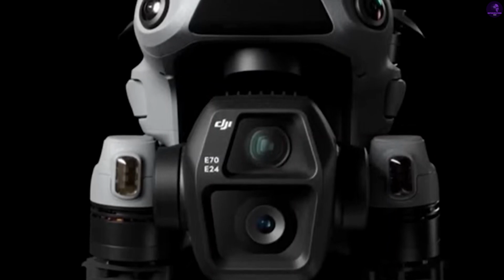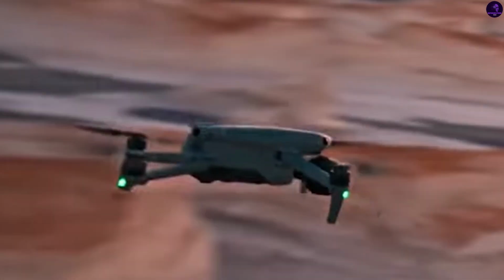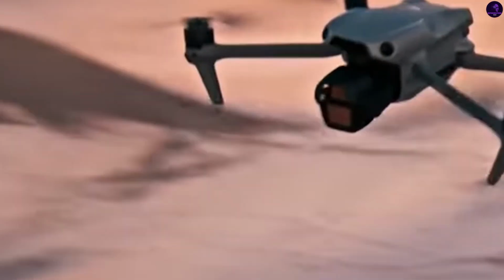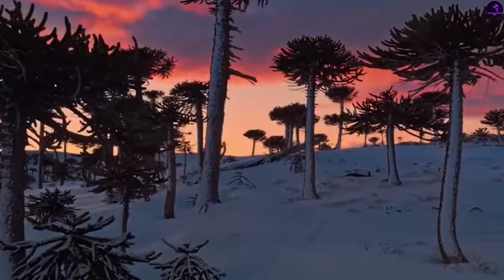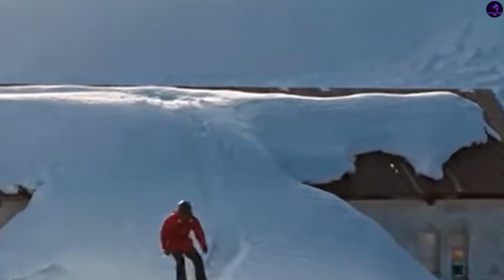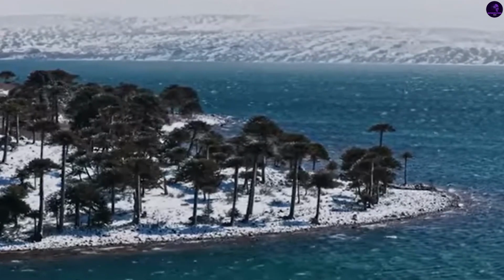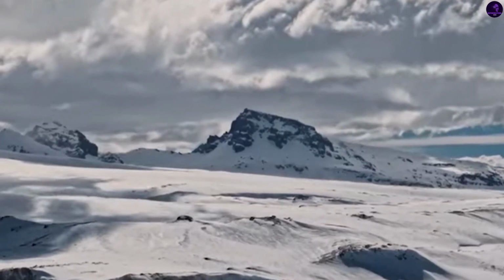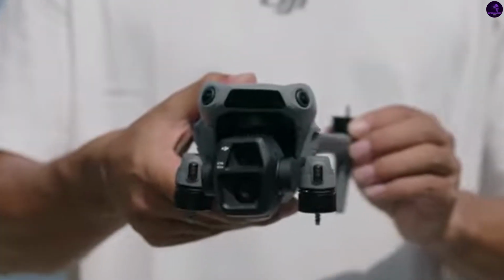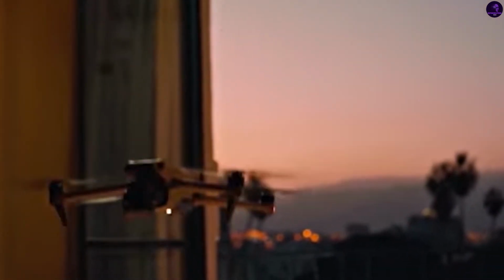DJI's Air 3S strikes the perfect balance between portability and professional features, making it 2025's most versatile mid-range drone. The dual camera system, 24mm plus 70mm, provides exceptional shooting flexibility, while the O4 Plus transmission system delivers stable 1080p 60 frames per second live feed up to 12 kilometers away. New automated ND filter adjustment saves photographers crucial time when lighting conditions change rapidly.